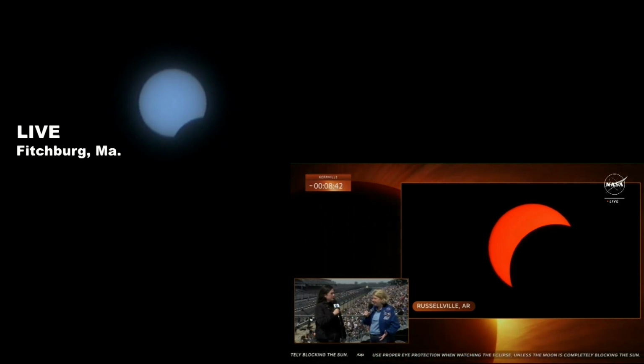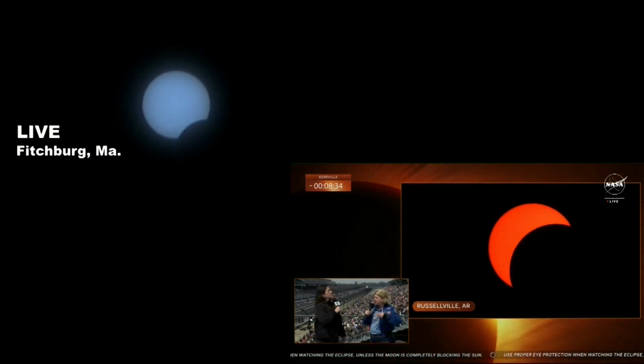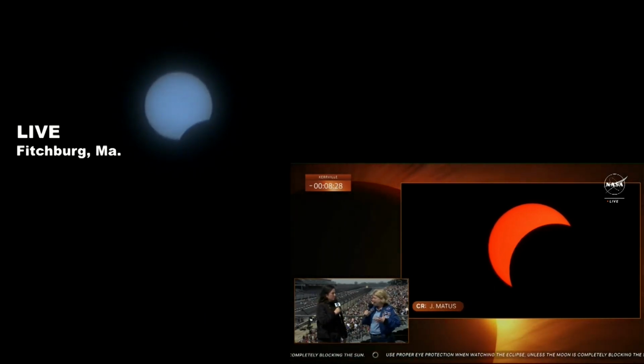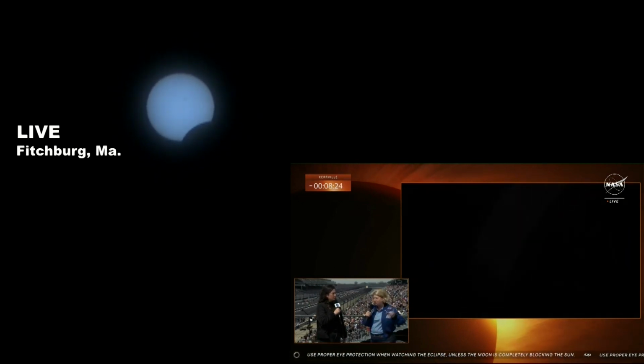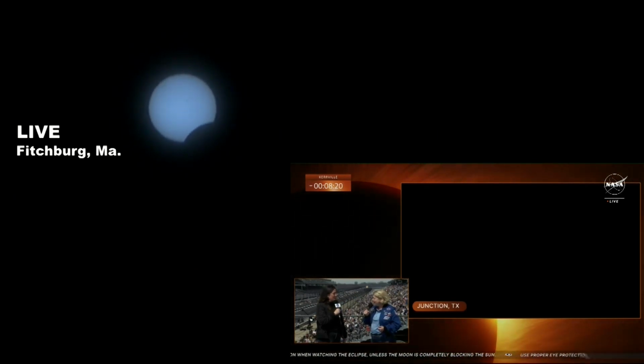But the reality is it's also affecting life here on Earth. It impacts the upper reaches of our atmosphere called the ionosphere, which is an electrified part of our atmosphere that is a conduit for communications. It's critically important. It can even affect power grids. And of course, if you ever have seen the Northern Lights, you've seen the effect of solar weather.